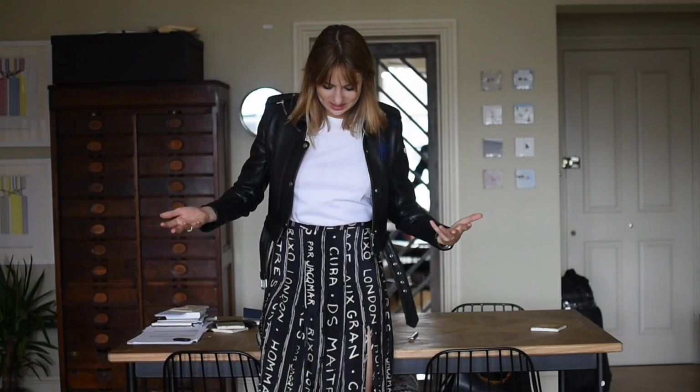And as I said, I love this skirt so much, but my god, it's not easy to wear, for obvious reasons. It's one heck of a statement, but perfect for some smart casual stuff.